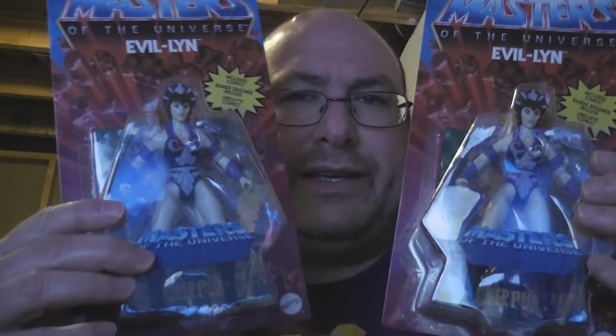Then at another Walmart, I managed to find two Evelynns, the Masters of the Universe coloring. And I picked them up. They're both in decent to good shape. And I totally forgot I already had one. So I gotta pick which one that I don't want to keep and return it. But, yeah. That's awesome. So I now have all the Evelynns I need.